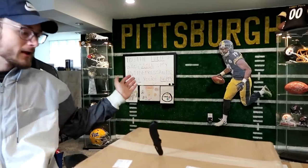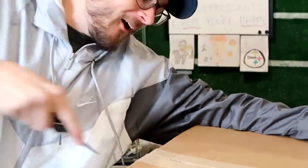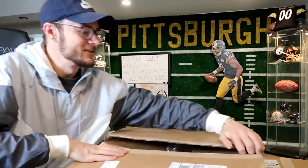Without wasting any more time, got the handy dandy knife. I'm about to slice this bad boy open. Nonetheless though, here we go. That was kind of cool, wasn't it? Let's get this bad boy open. Always like to pop the seal on this thing.